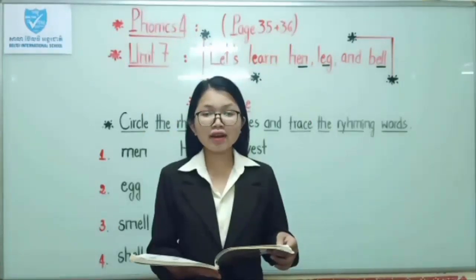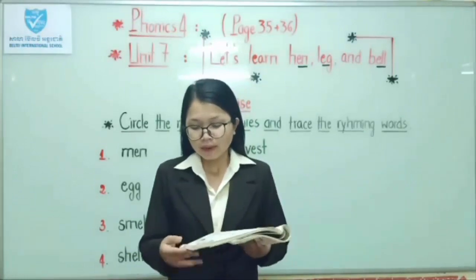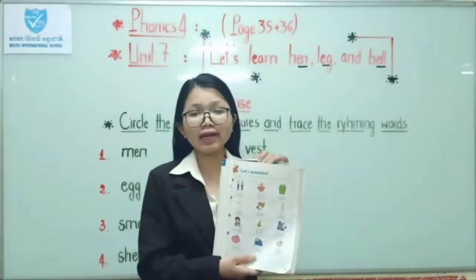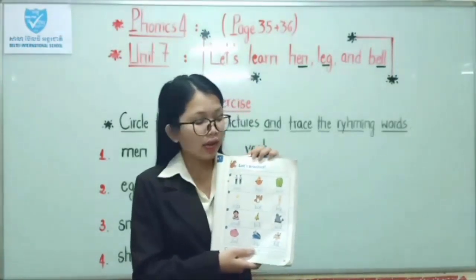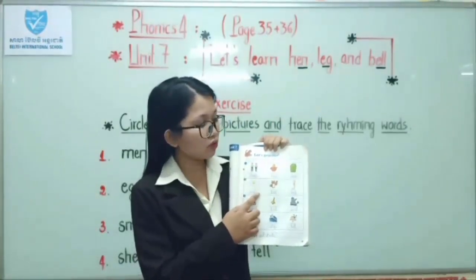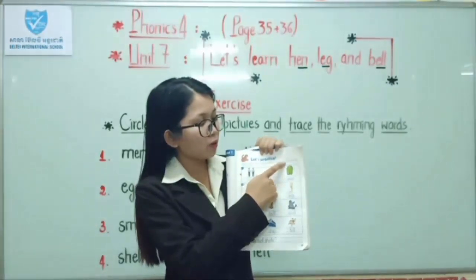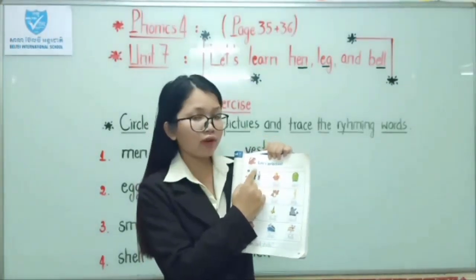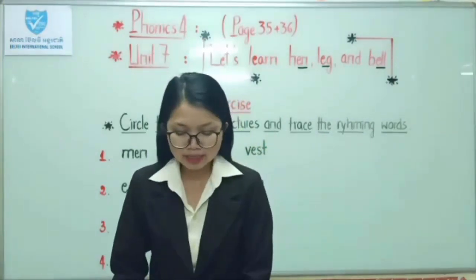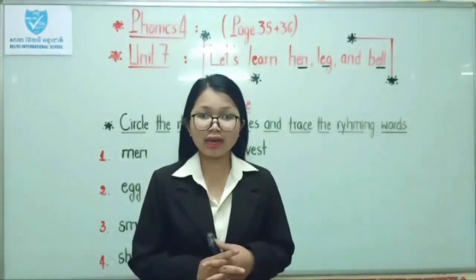Okay everybody, so now let's start our exercise all together. Please open your textbook on page 36. You will see your exercise here, and what they want you to do is circle the rhyming picture and track the rhyming words. Please take a look at the whiteboard all together, and I will explain how to do the exercise, okay?